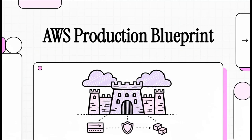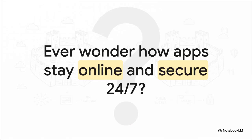All right, welcome. Today, we're going to pull back the curtain on something that pretty much powers our entire digital world, the standard AWS architecture for deploying an application that's secure, scalable, and just really solid. We're going to build a digital fortress, piece by piece. Okay, let's just dive right in.